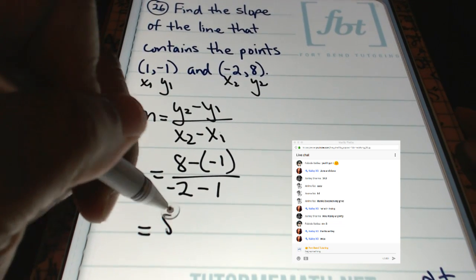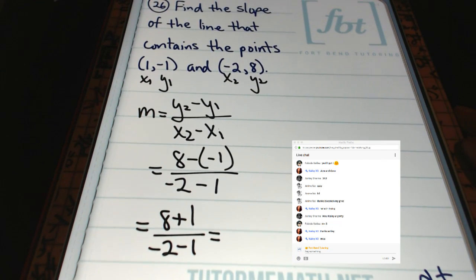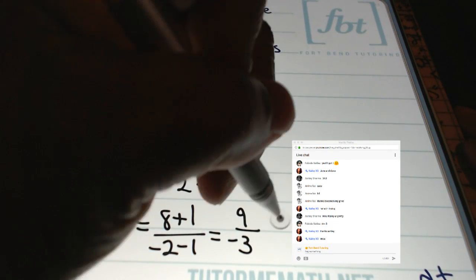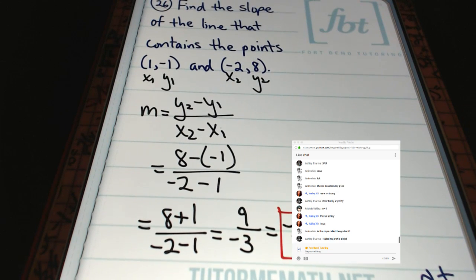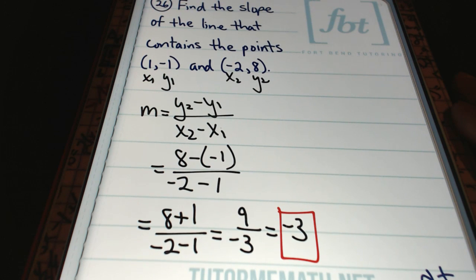So we have 8 plus 1 divided by -2 minus 1, and then we're going to simplify this. We have 9 divided by -3. Simplifying 9 divided by -3, we'll end up with -3 for our slope, ladies and gentlemen. And that is the answer to that. That's right, Anime Fab, the slope is called the gradient. Most of the time when they are referring to the gradient, they want you to change that slope into a percentage.